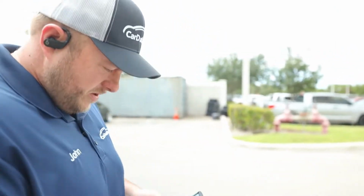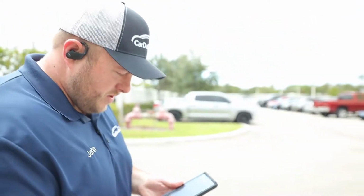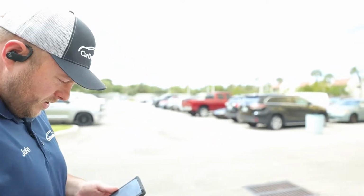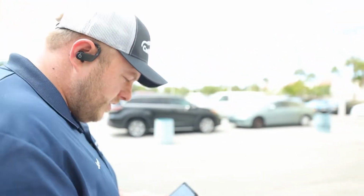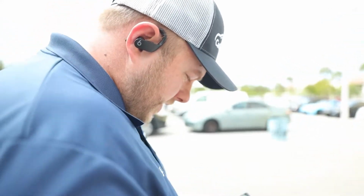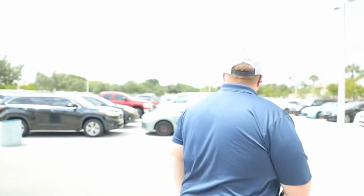Now, most important thing is to figure out exactly what we need to do. So I'll pull the dealership up here on my app, change the filters to zero pics. Now, we got some older age units and some newer units. They put some over here and they put some in the back. So let's go over here first.